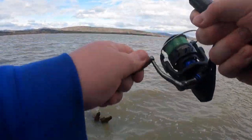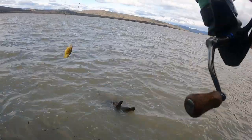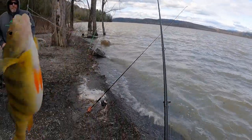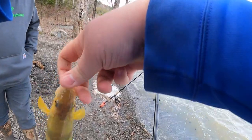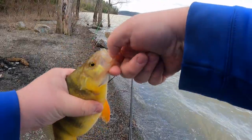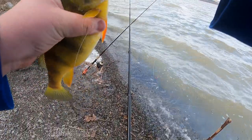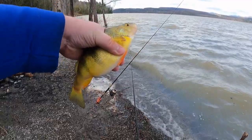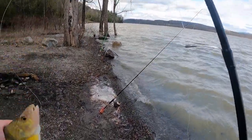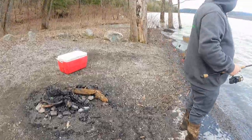That's a monster. Help me out here. That's a monster personal best bass. Look at that one, guys. Yeah, it's stuck on this middle one. Ready to get the cooler? Dang. I need pliers first.